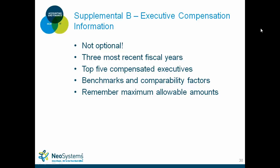And also think about the benchmarks and comparability factors. That is something that DCAA, based on the report about the 74%, remember the IG report said that haven't been done properly. So that's going to be quite a bit of focus also on executive compensation going forward. So that's something to keep in mind.